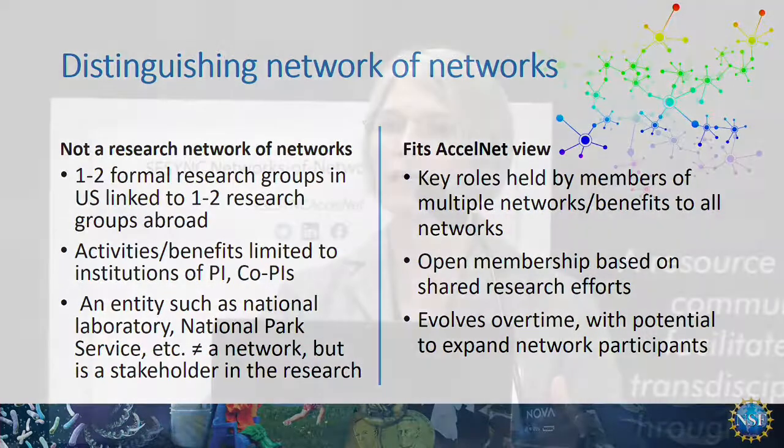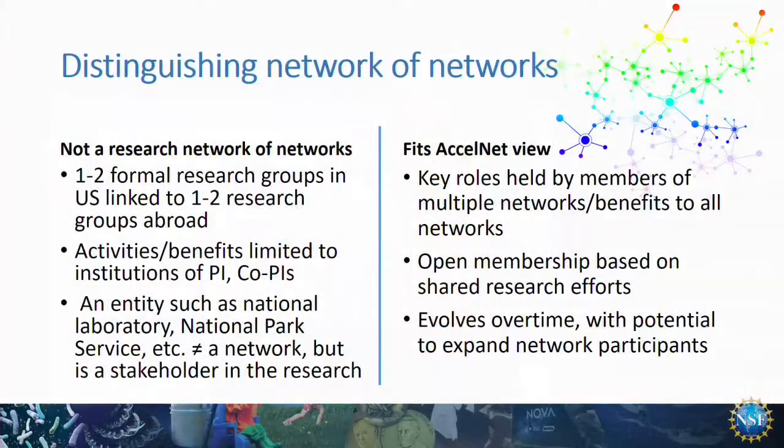So I'm going to hone in on this a little bit because we found as we were planning the AccelNet program and unrolling the program that it was often difficult for people to distinguish what we meant by a network of networks, blurring what is a network versus what is a linkage across different networks. And so we explicitly try to drive home that we do not see a network of networks at a scale of 1 to 2 formal research groups here in the U.S. connecting to 1 to 2 formal research groups abroad.